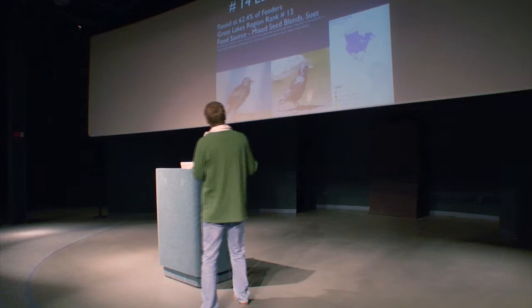Interesting fact about starlings, though, is they're very good mimics. Some people who keep them as pets can get them to talk, and they will mimic other birds, they will mimic cats, dogs, things like that.